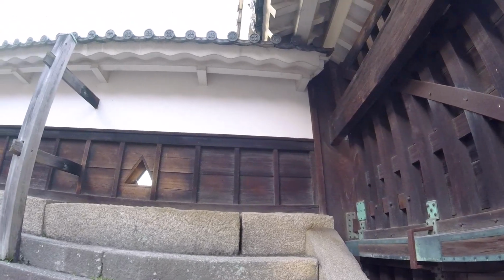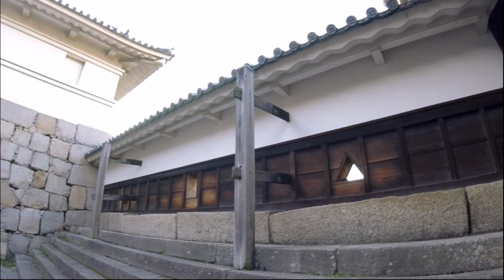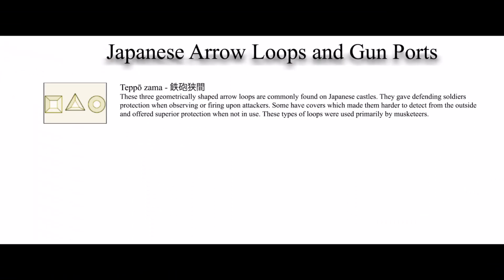Let's take a moment to examine the dobe walls and the various types of arrow loops and gun ports found in them. The Japanese use a different style of loop or slit than those found on European castles. They come in a variety of geometric shapes and positions, depending on the type of weapon intended to be fired from them. First, we have the teppozama.